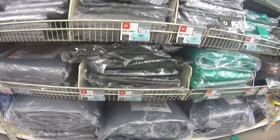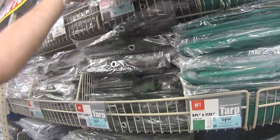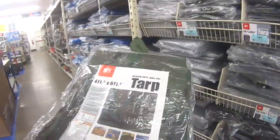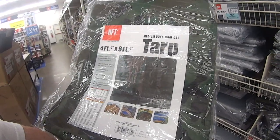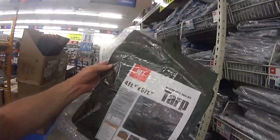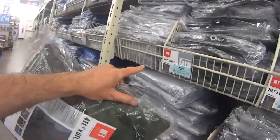$37. Here's some smaller ones. Yeah, here's a more quality size. Yeah, that's pretty cool. Look at that. Okay, that one's only $3. Well, this would be more what I'm looking for. A camo medium duty dual use tarp, but it's camo. So what I could do is, is that big enough, 4x6? I think that would be big enough. What is this? Here's a 5x7.